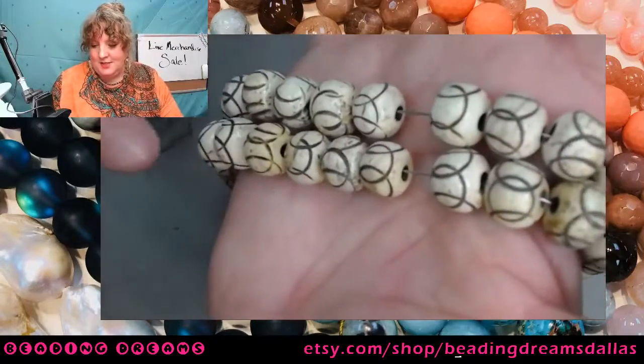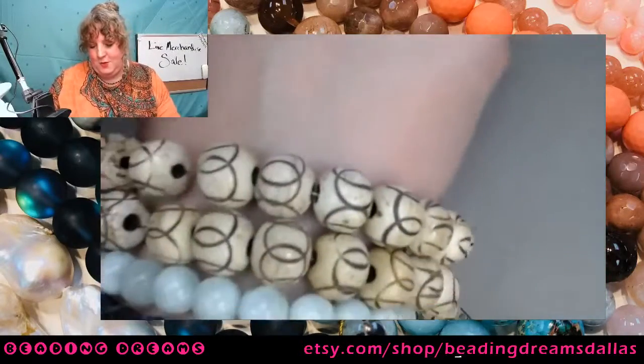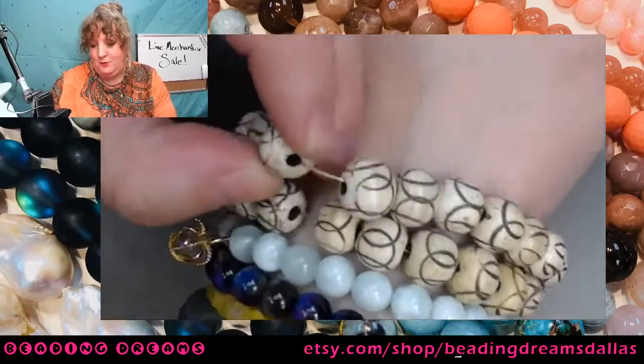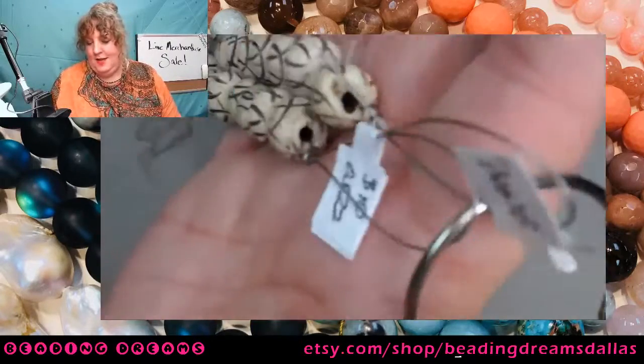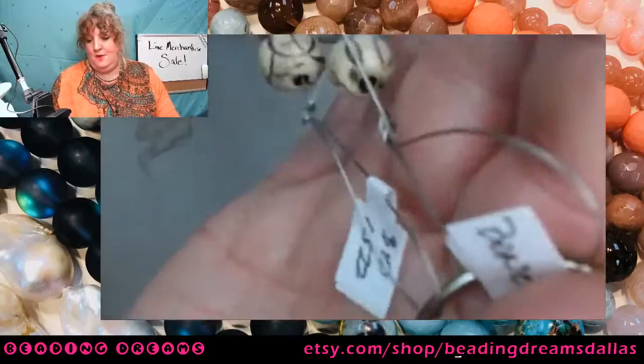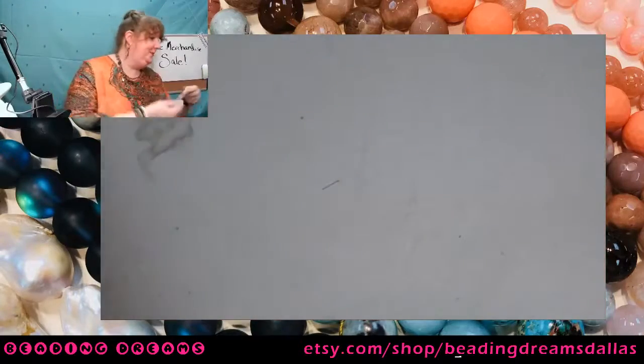So we've got two strands of these. They're probably about 12 millimeter really fat rondelles with that cool overlapping circle pattern. And two strands of those, 8-inch strands, $10.